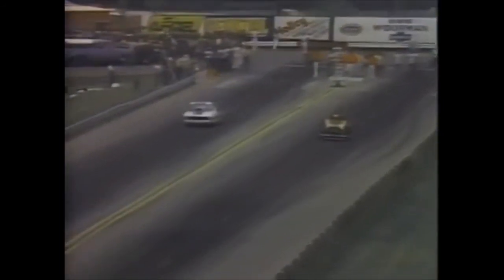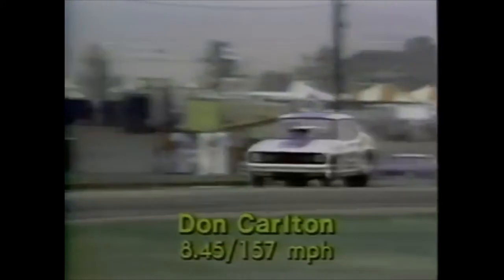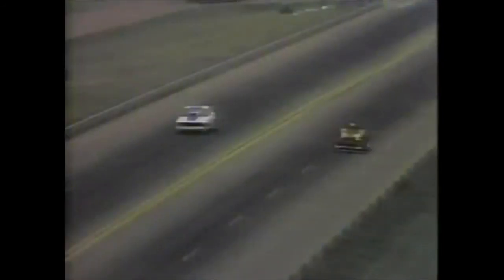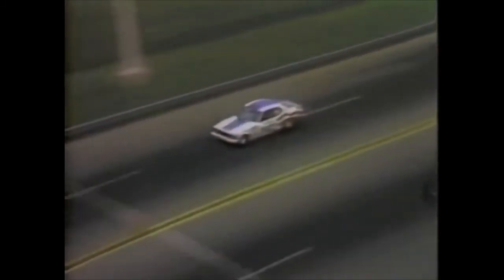Williamson out first. Carlton once again in the catch-up role. And catch-up he does by about a car length. Don Carlton in Competition Eliminator, 8.45 seconds. His speed 157 miles an hour, putting that Dodge Colt into the finals. You can see right here as they enter into the speed traps, Carlton pulling away to the lead and the victory over Joe Williamson.